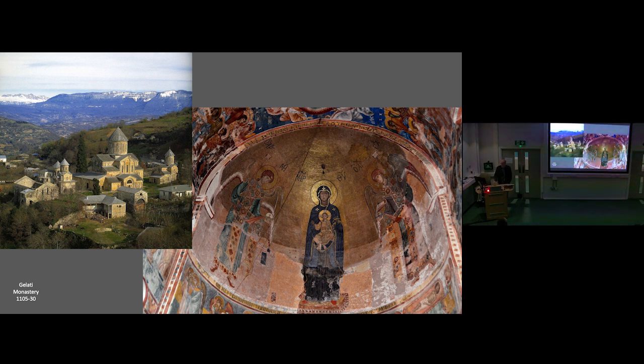So the Khakhuli Triptych originally came from the central icon came from a small monastery in what's now northeast Turkey, but it was moved sometime after 1106 when Gelati Monastery in western Georgia was founded. It's part of a grand kind of Byzantinizing endeavor. It has a hospital, an academy, and a series of other buildings.